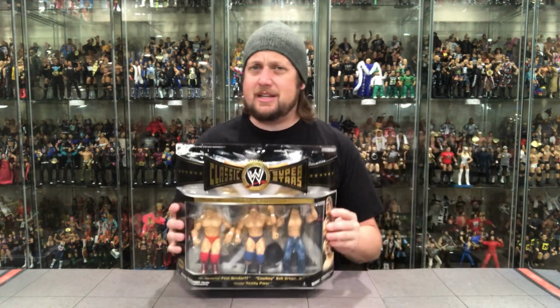The highest of highs to the lowest of lows. As you can see, very, very plain Jane set here. Mr. Wonderful, no robe. Roddy Piper, no kilt, no shirt. Bob Orton got the plastic vest. I believe it has the cowboy hat as well. At least we got the cowboy hat with the Cowboy Bob. So it was a little bit of a disappointment on this set.